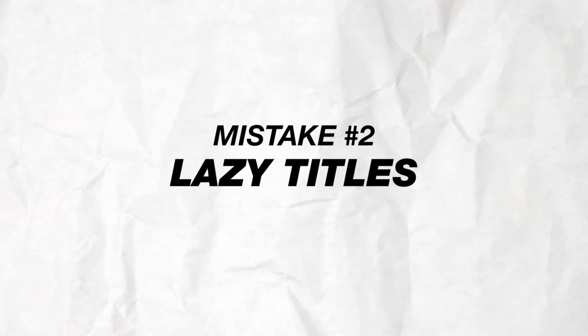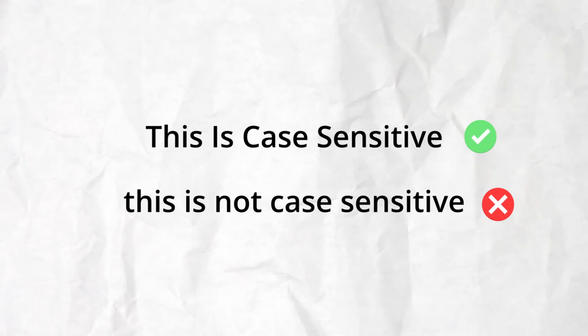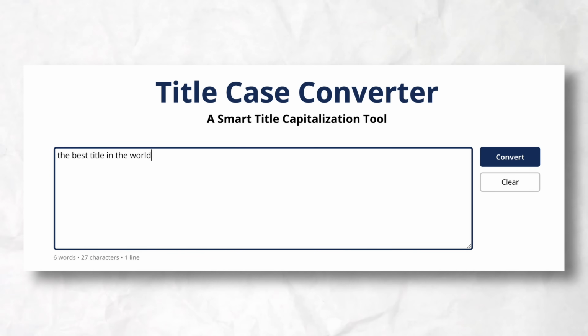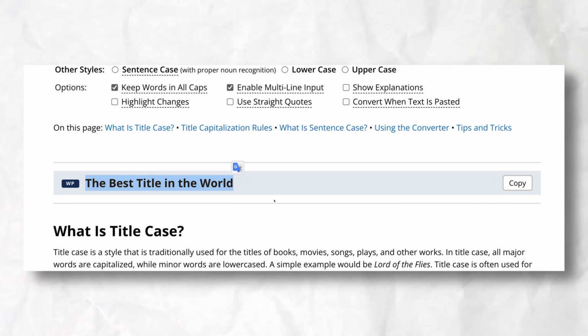Now, the next mistake does accompany the thumbnail, and that is just having a lazy title. What I mean by that is just not even putting in the time to have it properly case sensitive. Be intentional with your titles. Just take literally the extra 30 seconds and make sure your title is spelled all correctly and that it's case sensitive. And here's a little free tip for you: you can actually go to Title Case Converter, throw your title in there, and then it'll kick you back the properly written out title.